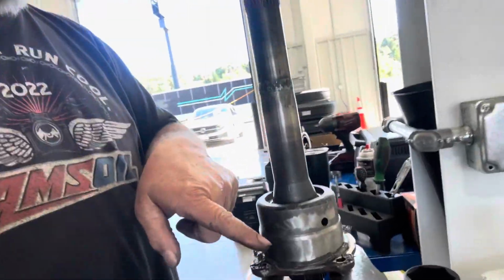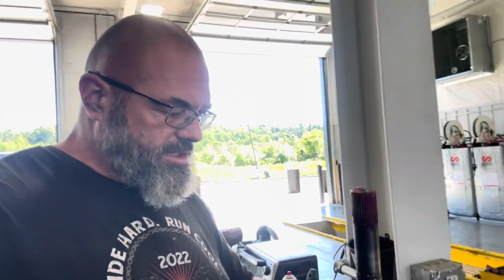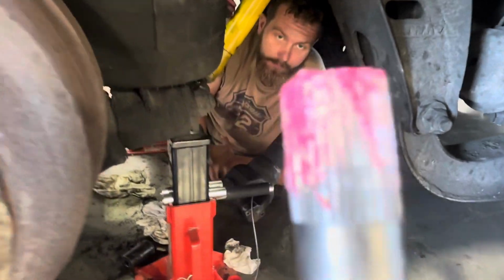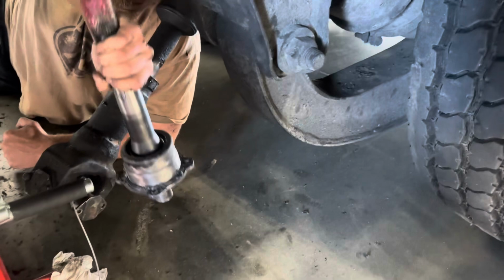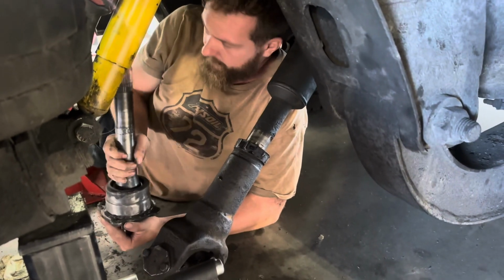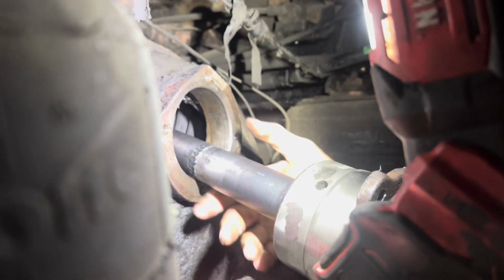All right, so we made it back to the shop. I've got the seal installed. We've got a bead of sealant around the outer edge. I've greased the splines. Talon's under the truck waiting for me. I'm gonna hand it to him, do the install. Just pray that everything goes right. So the tricky part will be lining up the splines where you can't see in there. But it should all fall into place.